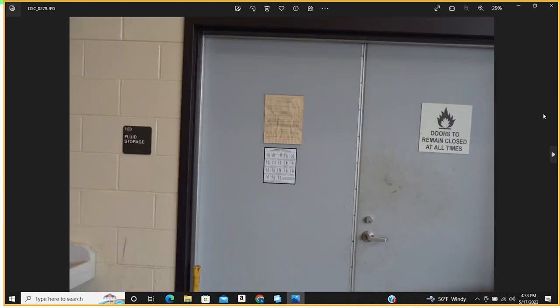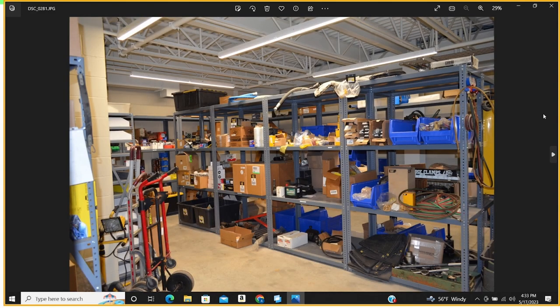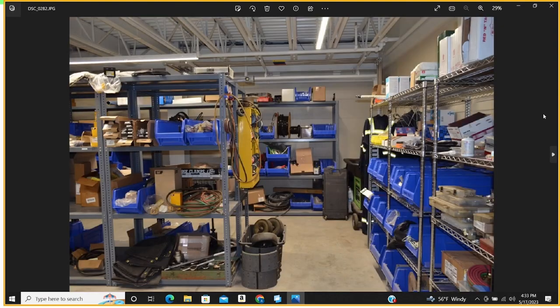Next. They've got the big fitting for the edge of the outside doors of the thing. Next. Part storage. Next. Oh, there's nice part storage. Next. Next. Next.